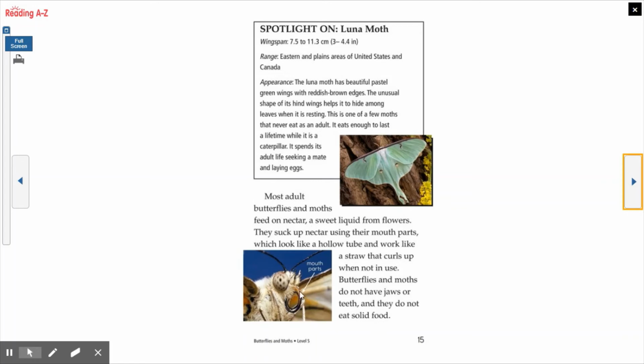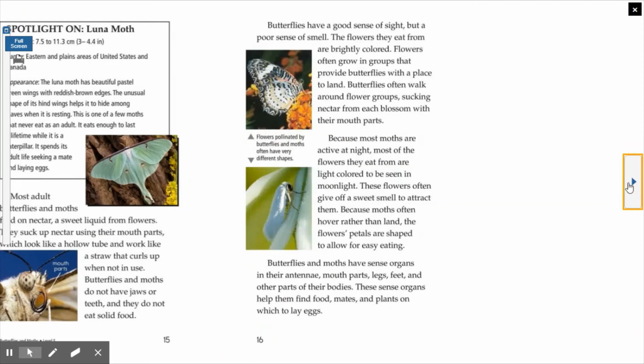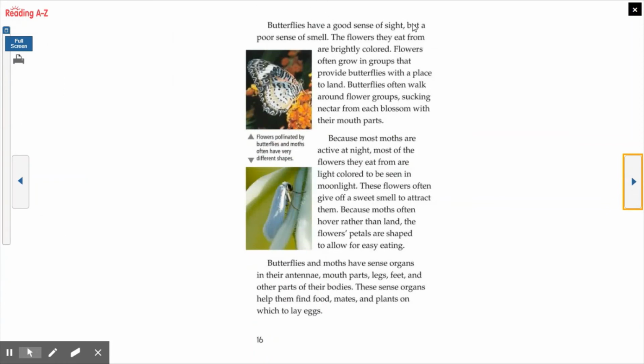And this mouth part is actually called a proboscis, and it opens up straight, and it's able to suck like a straw right out of the flower. Butterflies have a good sense of sight, but a poor sense of smell. The flowers they eat from are brightly colored. Flowers often grow in groups that provide butterflies with a place to land. Butterflies often walk around flower groups, sucking nectar from each blossom with their mouth part.